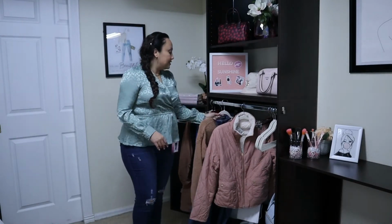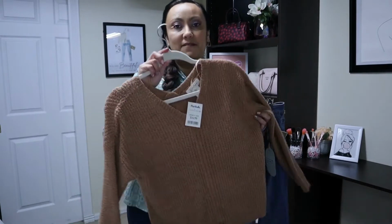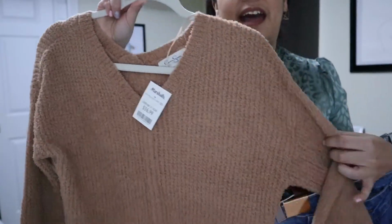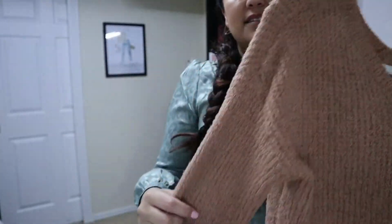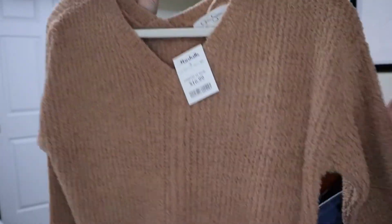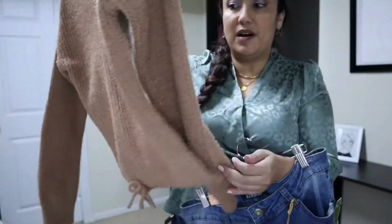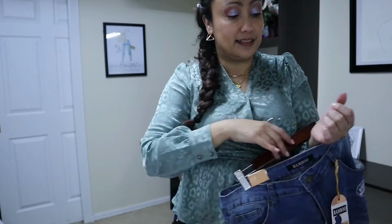Okay, so the next outfit that I have to share with you guys is one of my favorite brands, Jessica Simpson. I just love the style that she has. They're so beautiful and well put together. This material is the softest thing ever, and I love the color. It has this little knot detail here at the bottom. I could totally see this as loungewear with a pair of black leggings.